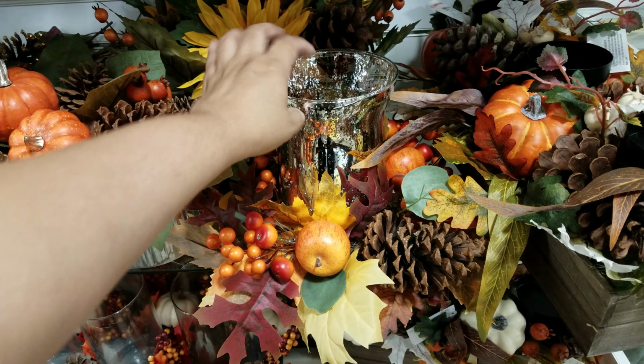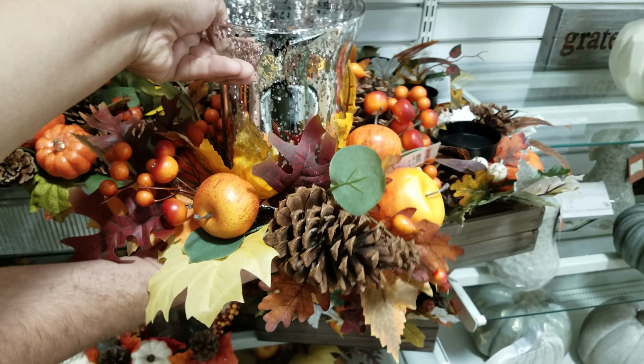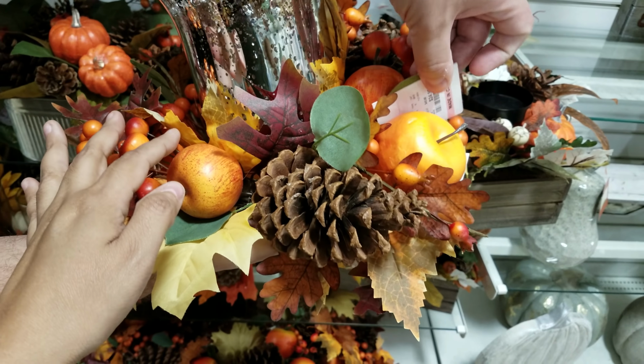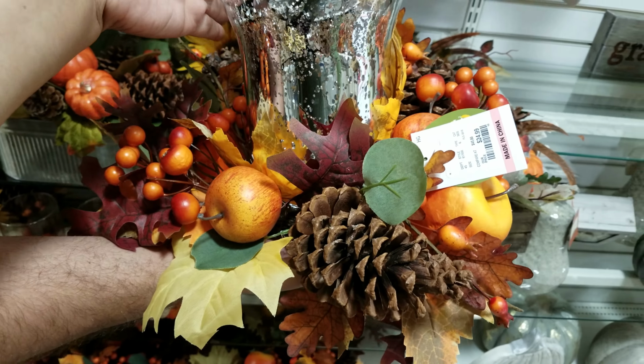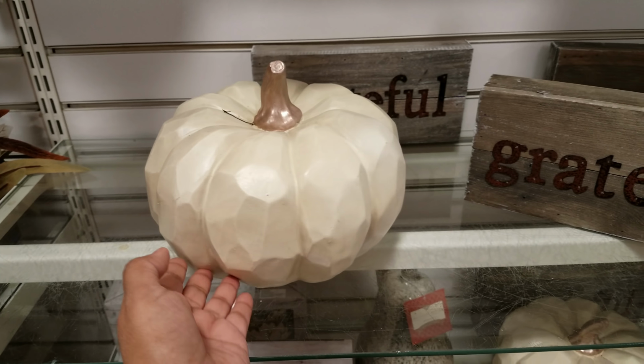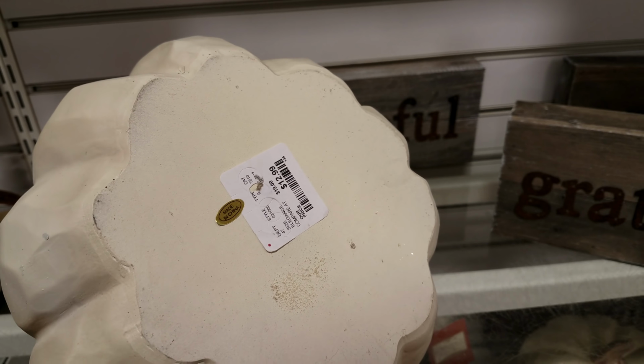This is a very nice one. Let's see if we can pull it out without dropping something. Ah, I did it. HomeGoods is really hard to pull stuff out of. I need help. Okay, so $25. You are gonna see a lot of chiseled pumpkins. You know, they're fake, they're not real wood. It is gonna be 13.